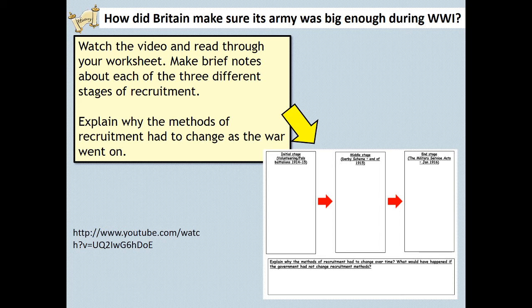Okay, there's another video to watch, which I will have put in your chat box for you to click on and have a look. And what I'd like you to do, there's a worksheet here, there's 3 stages of volunteering. So there's that initial stage of volunteering, and that's kind of like that crowd. Think about that crowd that was outside Buckingham Palace. They're the kind of people who would probably have been signing up for this war, and we've explained some of the reasons why. But the methods changed as the war progressed.